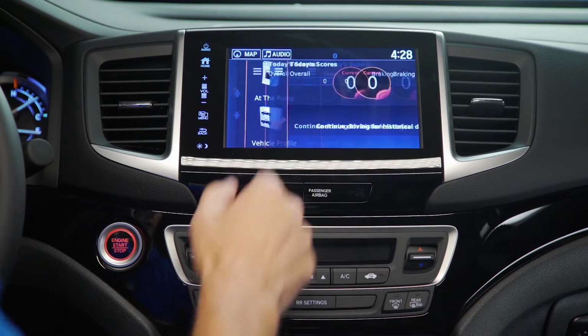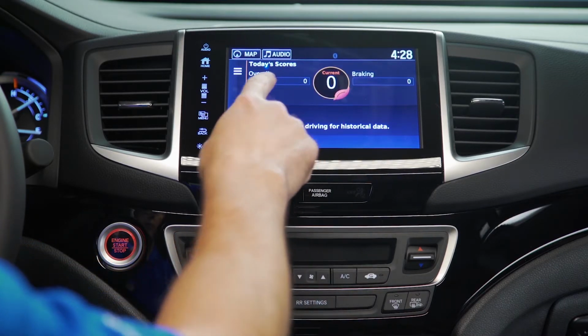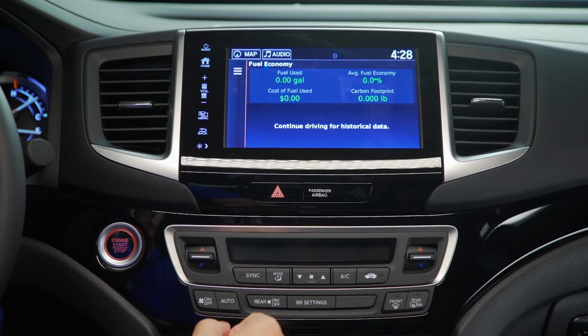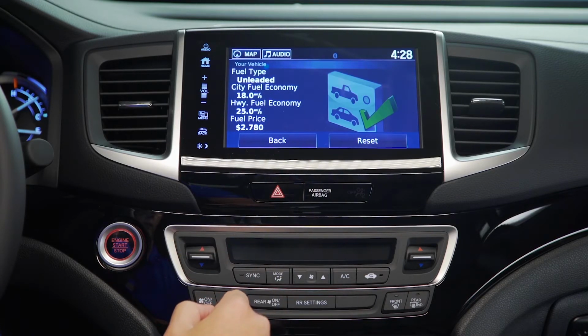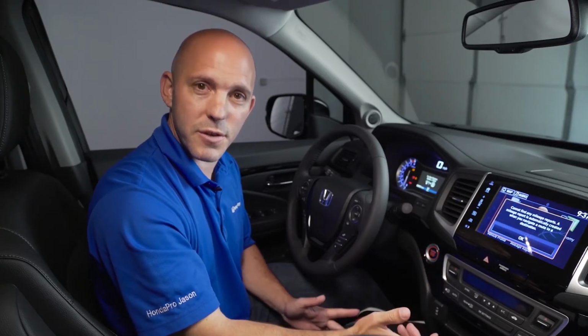You can also enter an eco challenge, which actually gives you a score on how eco-friendly you're driving. It does your braking and your acceleration. You can enter all your fuel economy and it shows you your carbon footprint, a vehicle profile, and lastly, a mileage report. How convenient is that?